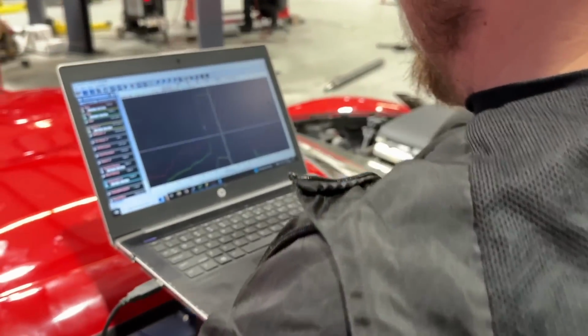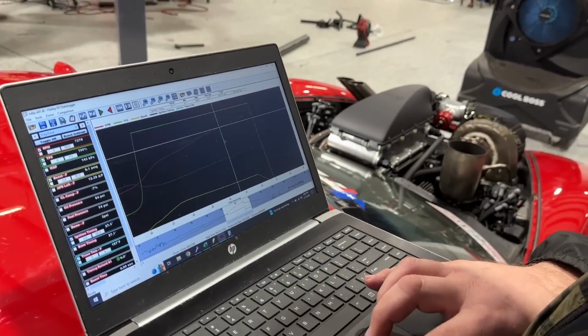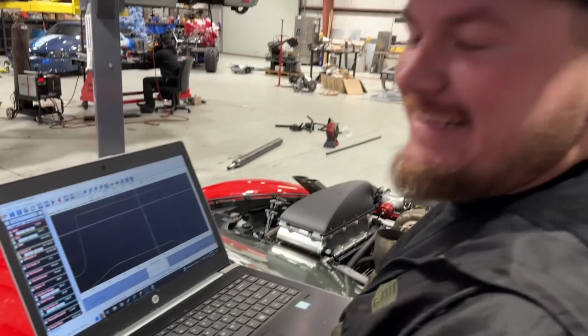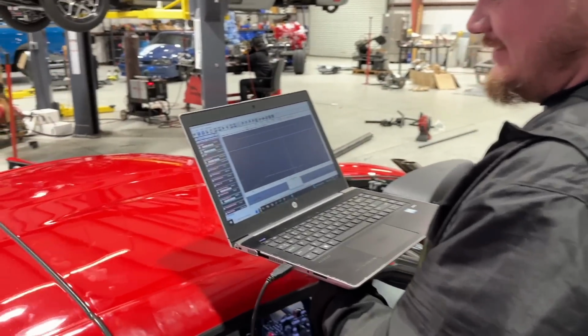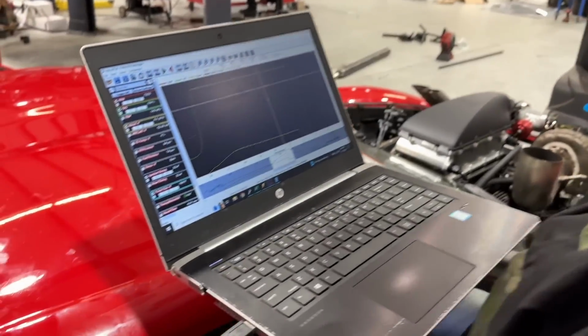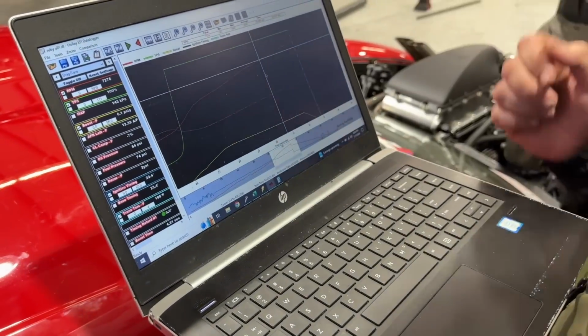How we looking? That was the easiest pull I've ever made. How much boost was it? 6 pounds, and it made 830. Keep in mind the 98 millimeter turbo. That's true, too. I couldn't even believe it. Good oil pressure. Guess on the fuel map, it was within 7%.